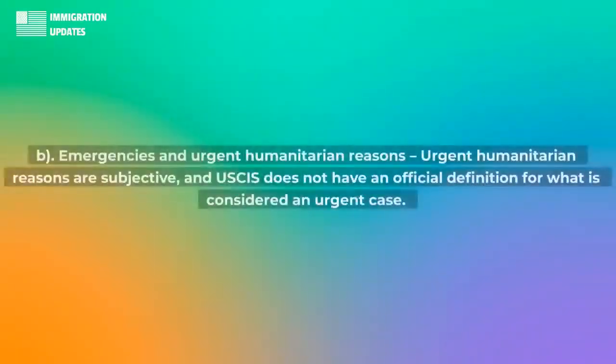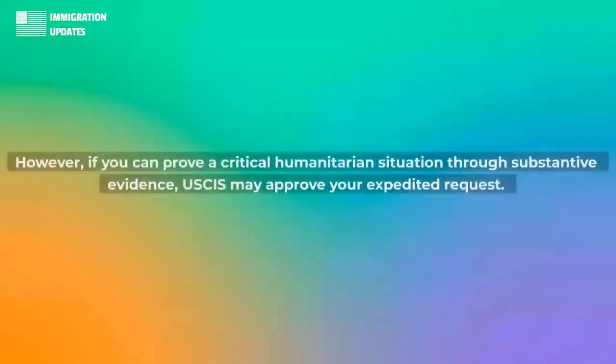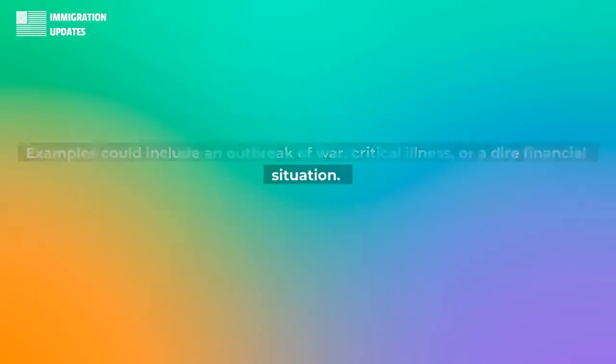B. Emergencies and urgent humanitarian reasons. Urgent humanitarian reasons are subjective, and USCIS does not have an official definition for what is considered an urgent case. However, if you can prove a critical humanitarian situation through substantive evidence, USCIS may approve your expedited request. Examples could include an outbreak of war, critical illness, or a dire financial situation.